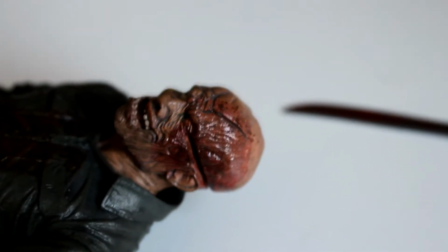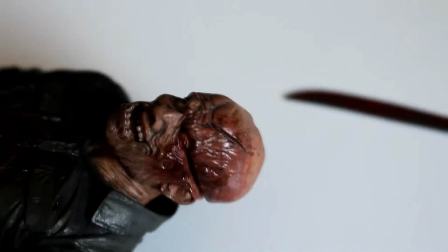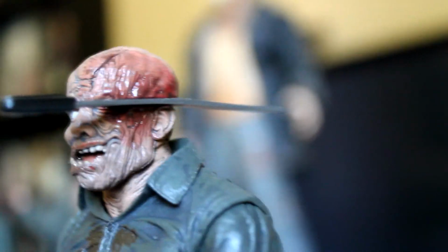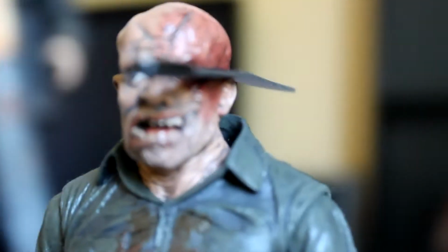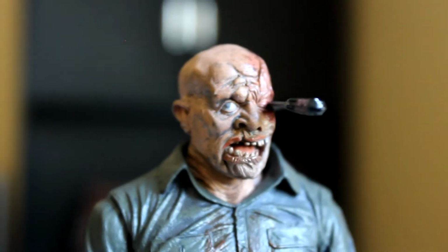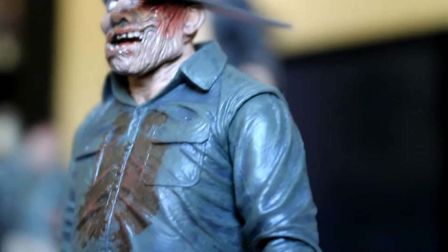They've actually sculpted the wound in his head where the machete slides down his face at the end of the final chapter, which means you can do this. You can actually place the machete in his skull just the way Tommy did at the end of part 4. Whacks him right across the eyeball and he just slides down that machete. Incredibly cool stuff. This is very, very, very awesome. Perfect geeky fanboy moment right there.